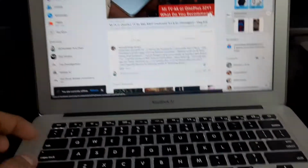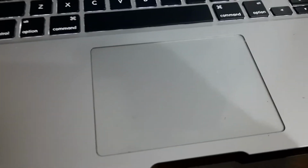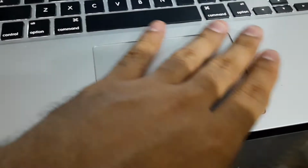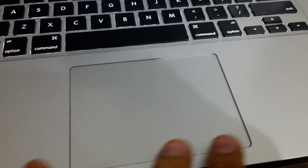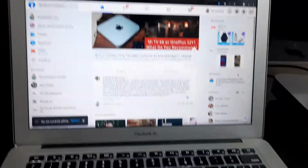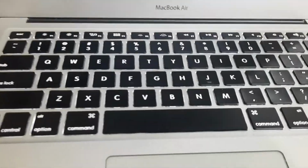Apart from that, if we talk about the trackpad, it's a big trackpad, and there are no other buttons out there, but if you just press it you can hear it. So this is your left click, and on the bottom here is your right click, and then this is your normal trackpad that can be used for going around in a computer.